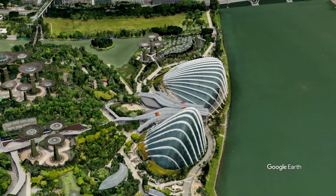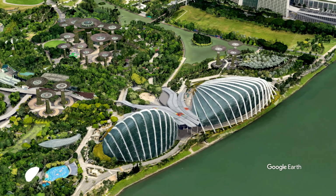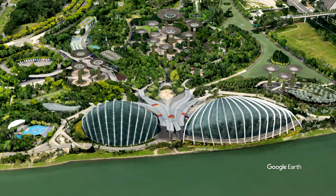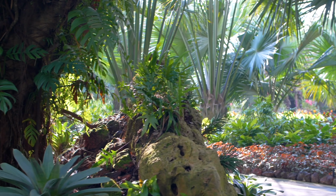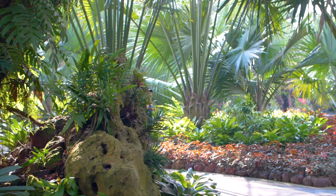Gardens by the Bay, one of the must-go places in Singapore. A nature park spanning 250 acres is another good showcase of how well we manage to integrate man-made nature into our small city.